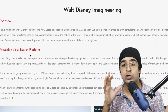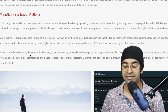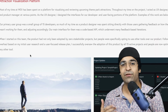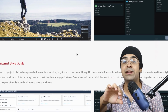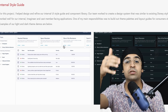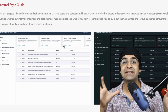So again, he gives a good overview of what the company does or what the project is. Just in one word, he's trying to define what product this is. Once you start going down, you see a bunch of screenshots just to give you an overview of what the product is. Internal style guide. So he is referring to a style guide used by Disney. If you have used any style guides, any UI kits, whatever it is, make sure you've given it. If you reference it, people will know, okay, he has utilized this style guide well.